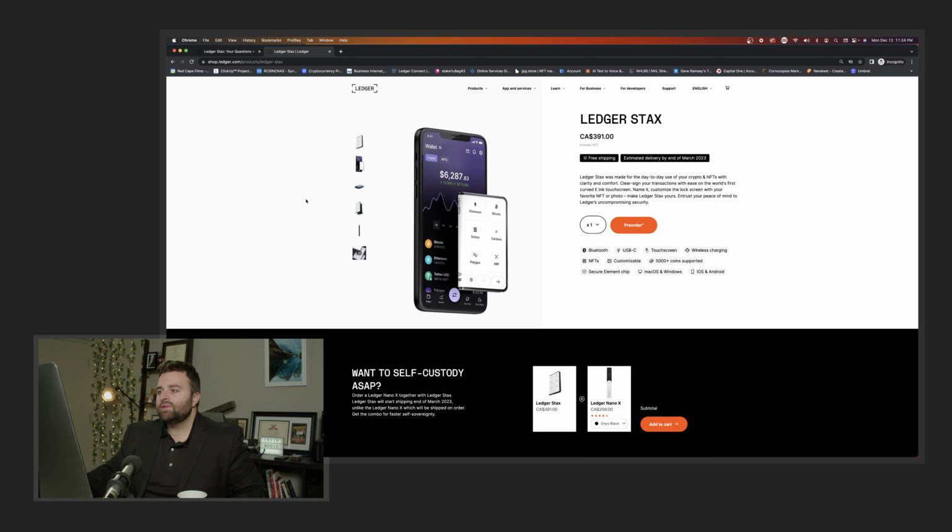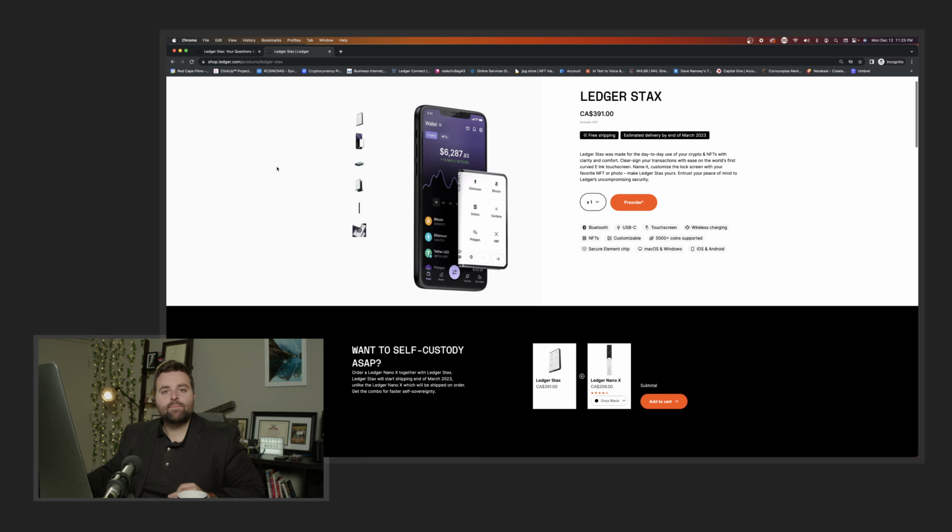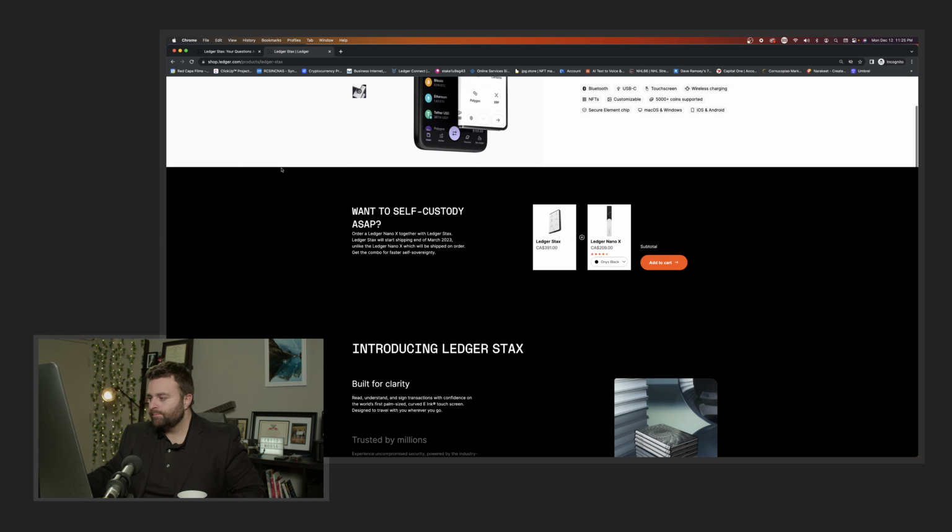But again, take a look at the photos. Go to shop.ledger.com. Make sure you're on the right website. Do not go on a website where you're sending money to somebody else and you don't know what's going on.